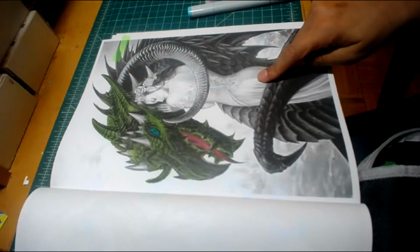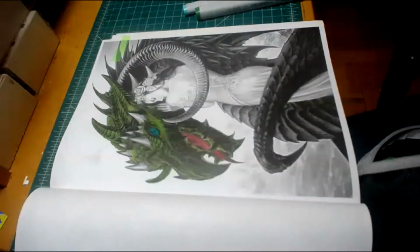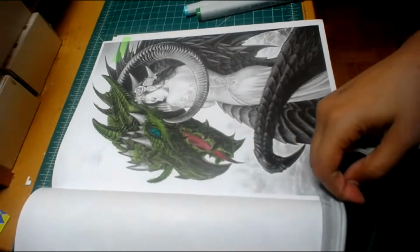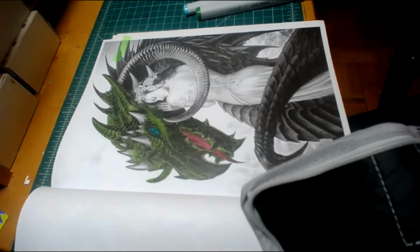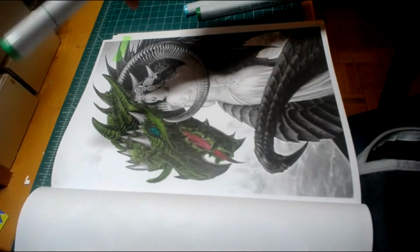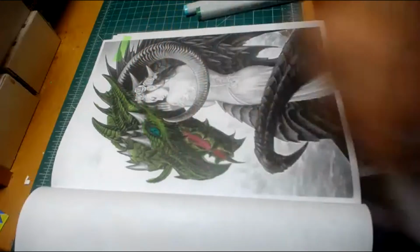See, and I've never colored a dress that's like this see-through before, so that's going to be an interesting thing to do for the first time. Meadow green. This is meadow. This is G03.